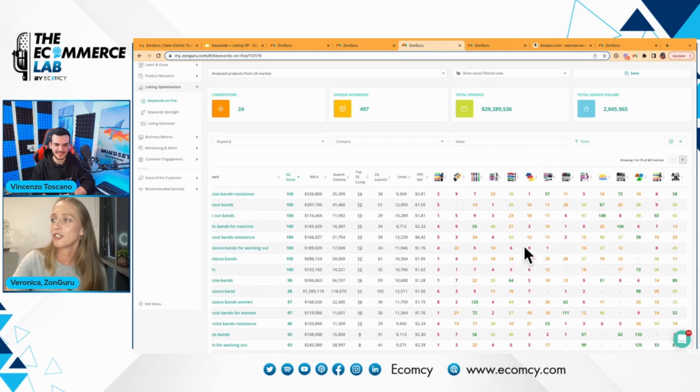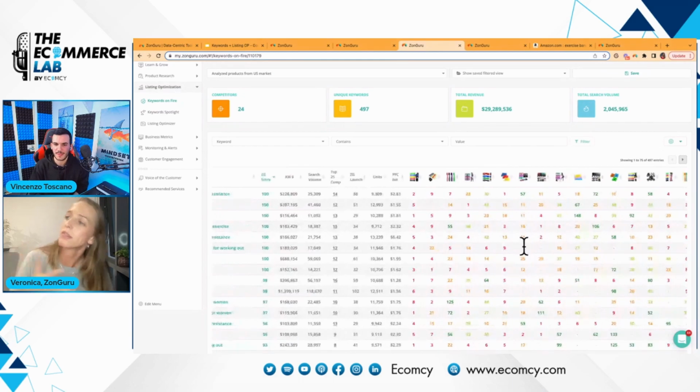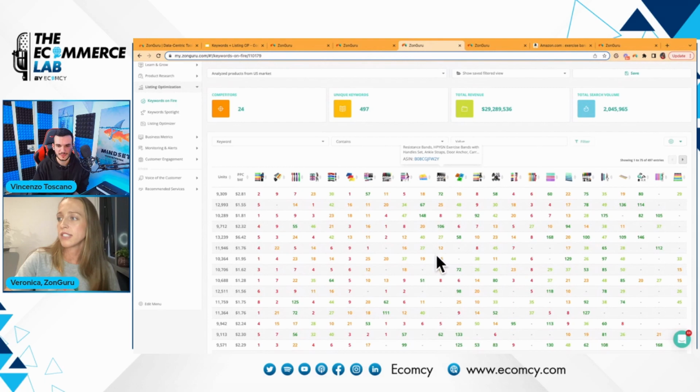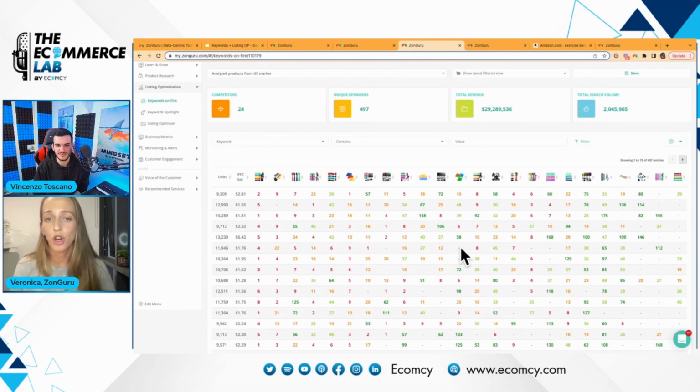But here what I wanted to show you is a visual representation of where your competitors' ASINs are ranking for the corresponding keyword. So this ASIN here is position 12 for the corresponding keyword. If there is a dash, it means that they do not rank in the top 200. So you can very quickly see what ASINs are not utilizing or not ranking for certain keywords.